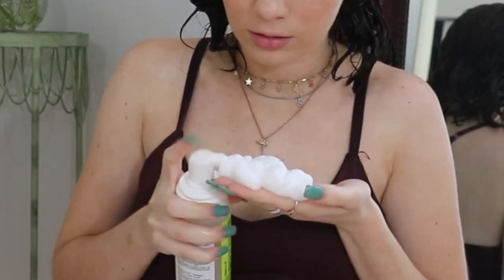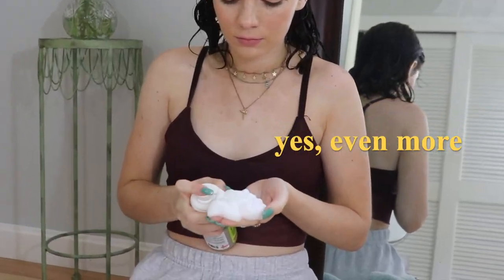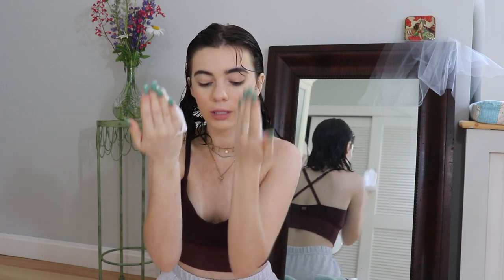Literally, I'll use more probably. So I'm gonna focus this on the roots, which is, again, kind of scary, but believe me, it works wonders when you work it into your roots. Roots is where volume begins.